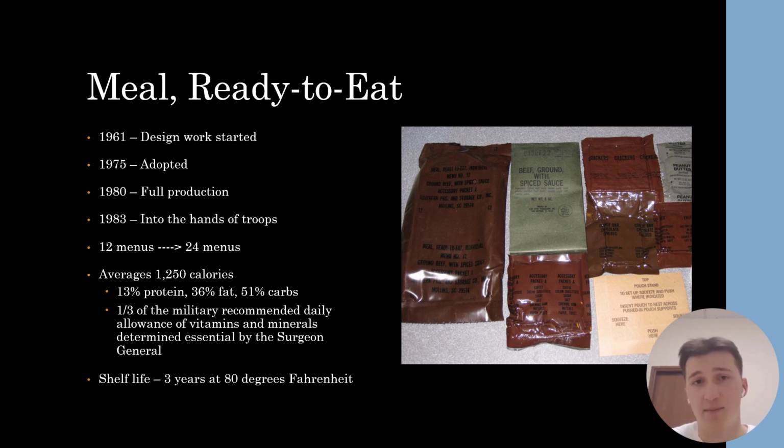On average, an MRE has a little over 1,200 calories with 13% protein, 36% fat, 51% carbs, and 1/3 of the military's recommended daily allowance of vitamins and minerals. The shelf life is 3 years at 80 degrees Fahrenheit and can be extended in the cold.